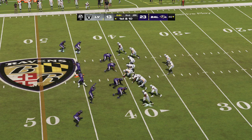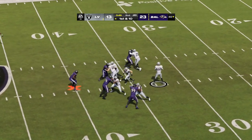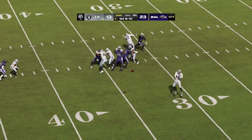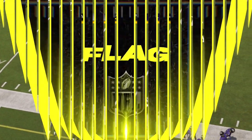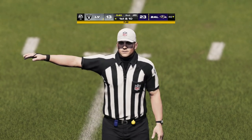A 1st and 10 here, and you know, if they could just get 3 out of this, something about whittling it to a 1-score game at half that might provide a psychological boost. O'Connell. This is caught by Tucker. And they'll take him to the ground quickly, but he's able to get it down to the 41-yard line.